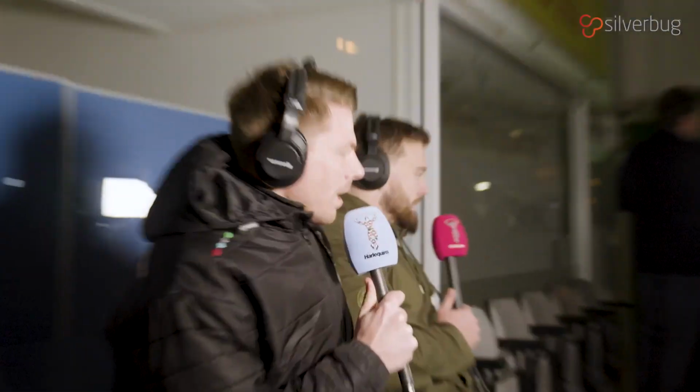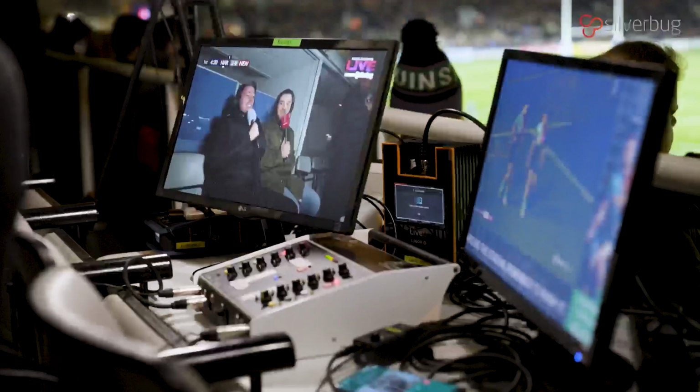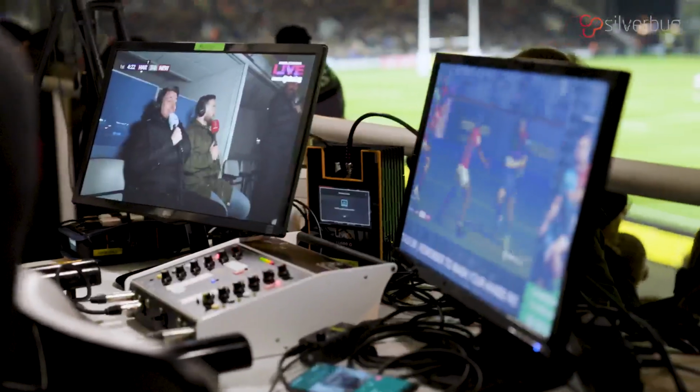Harlequins Live, brought to you by Silverbug, is the opportunity on a match day here at the Stoop for us to have a conduit between the supporters, the players, the team and everyone. What the supporters see is half an hour before kickoff until maybe 15 minutes towards the end, because that's the show and it's live throughout. But that is about 3 hours, and it is a full day process.